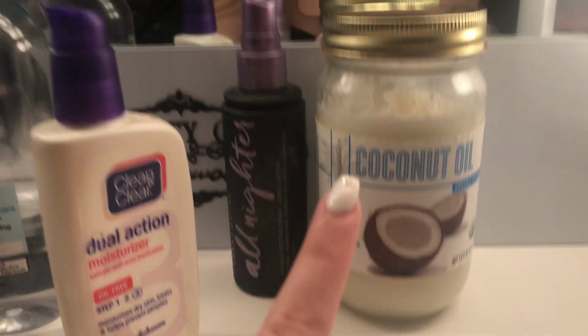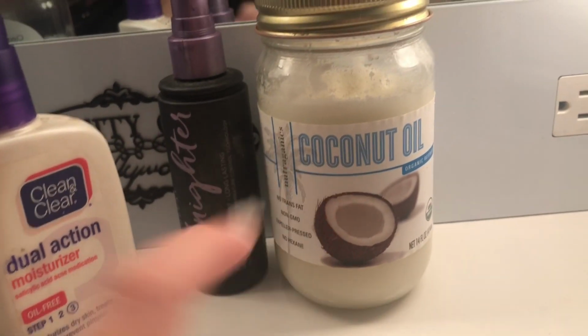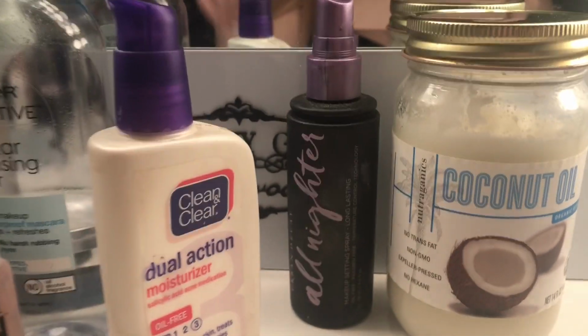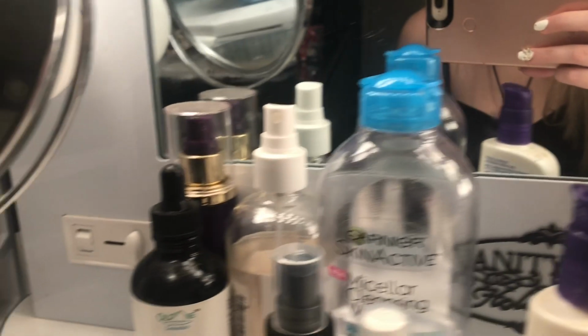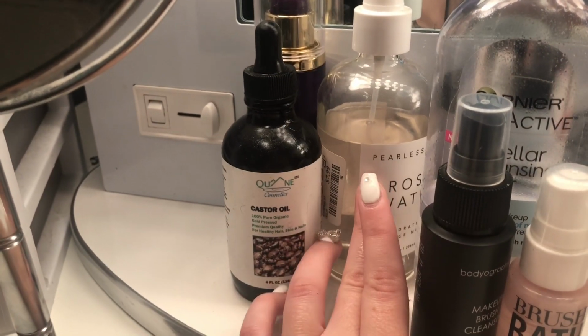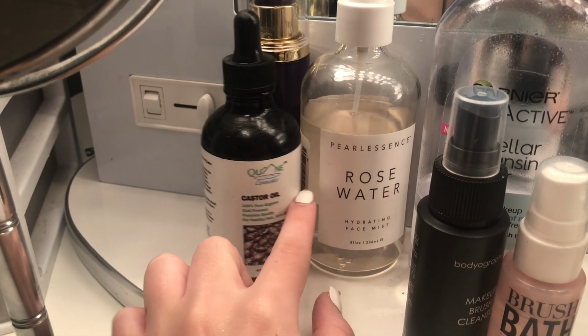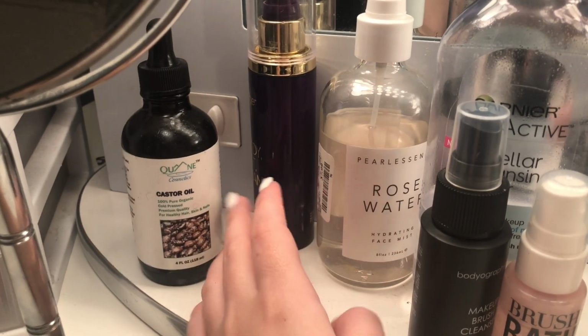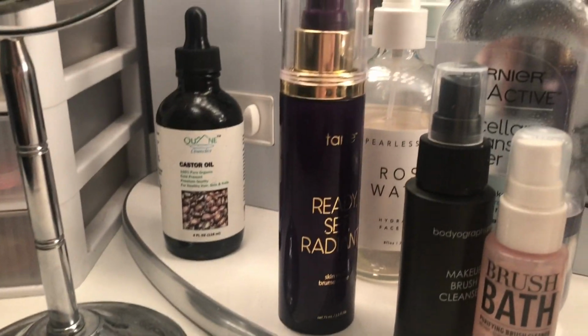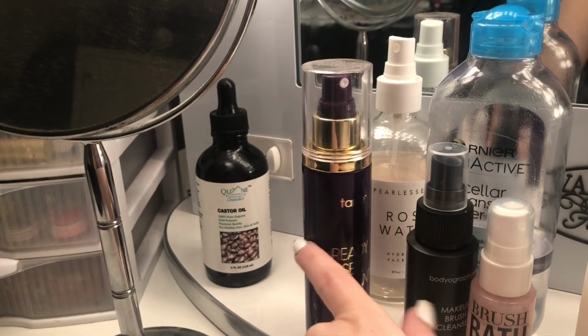Then I have coconut oil, which I need for so many different reasons. My Urban Decay All-Nighter Spray, my favorite setting spray. Then I have rose water, which I don't really use that much, but once in a while I will if my skin needs moisture. Then I have the Tarte Ready Set Radiant Spray, which I use once in a while.